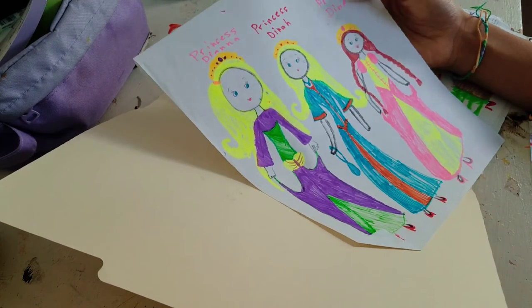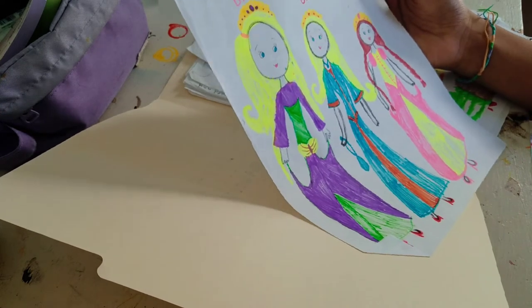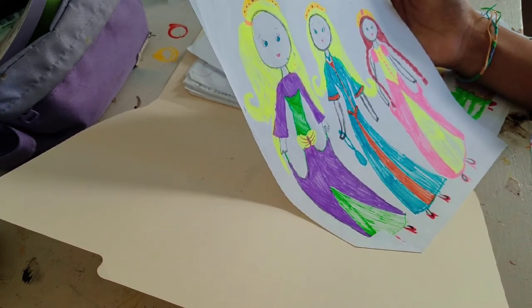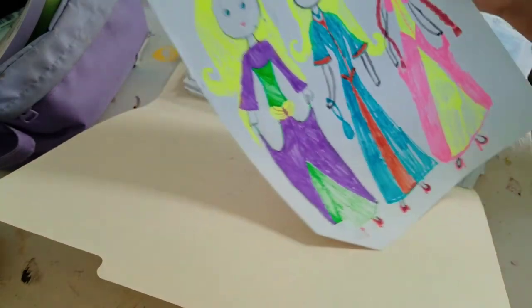Okay, so these are more of those princesses. Their hair is really, really bright. I think I used the highlighter. Yeah. What is this though? Makes me feel uncomfortable.